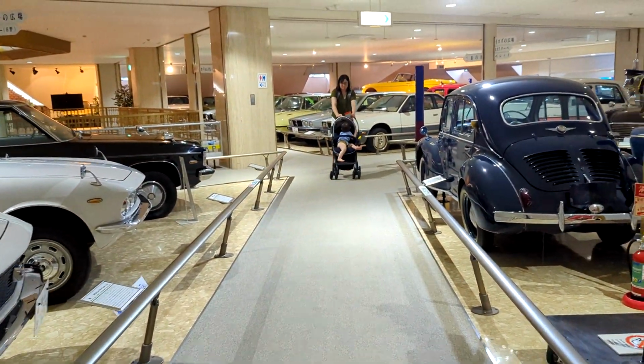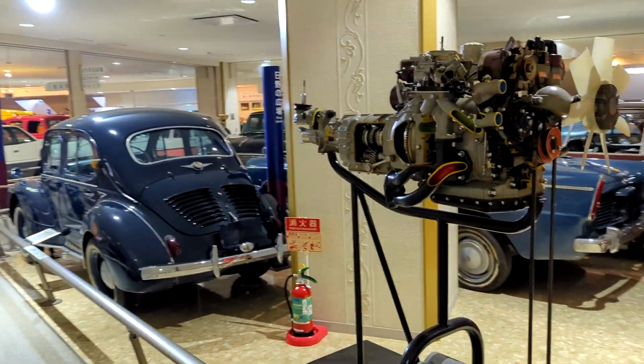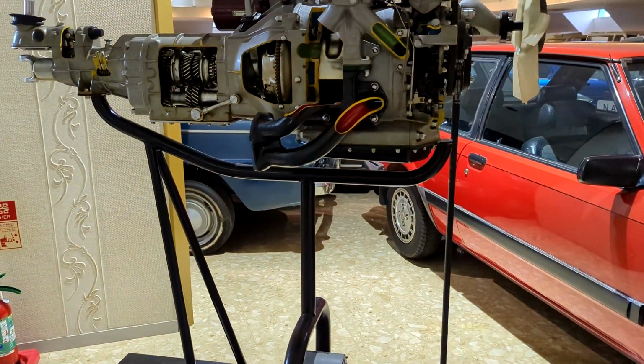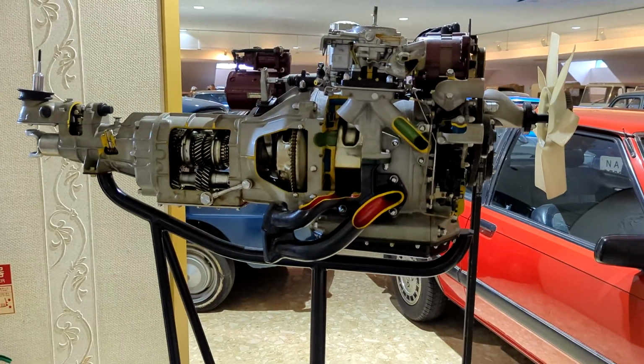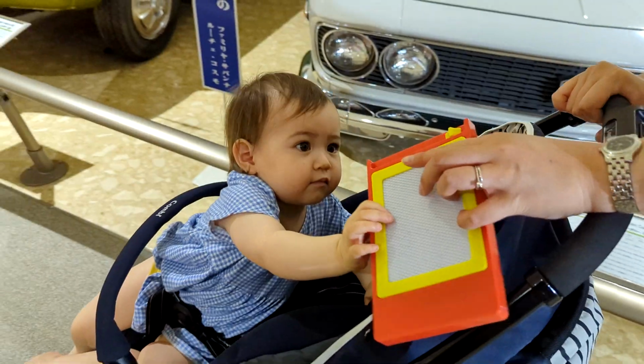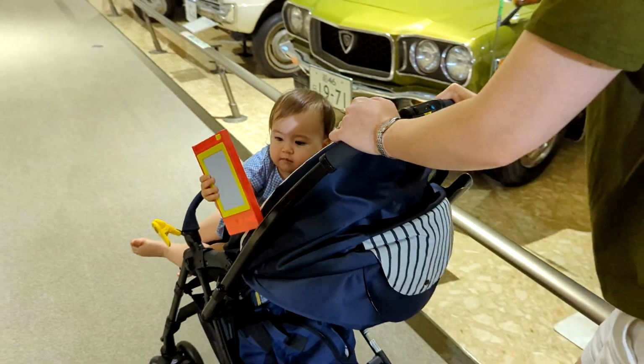The girls. Looks like a rotary of some kind. How are we doing? We can check us. No, she just wants to sketch.